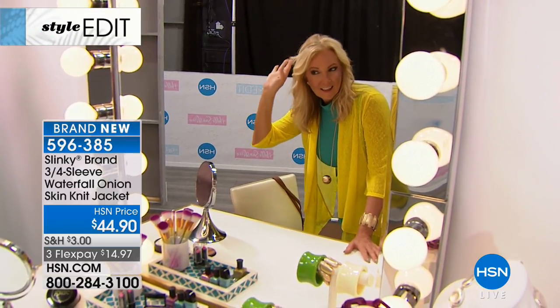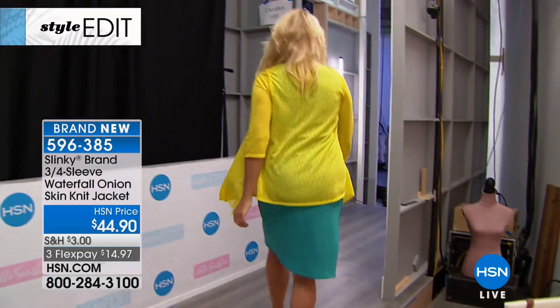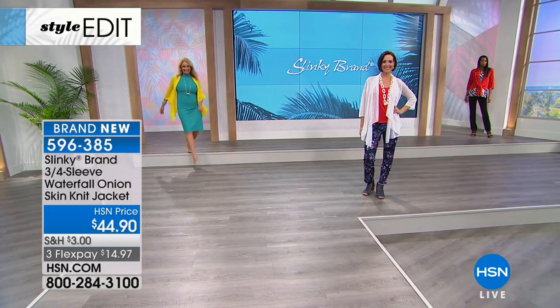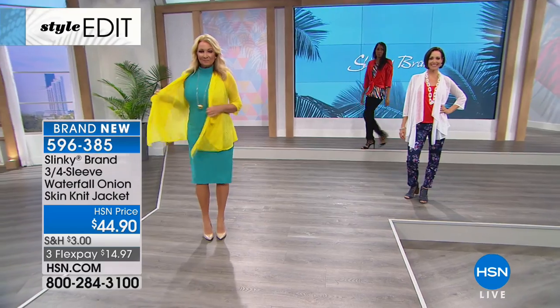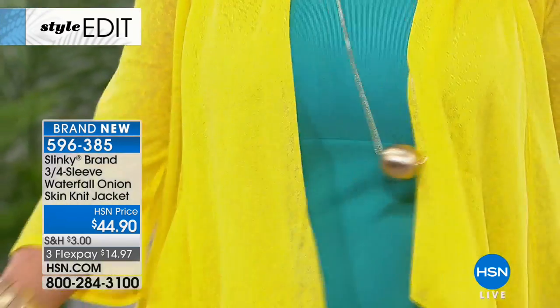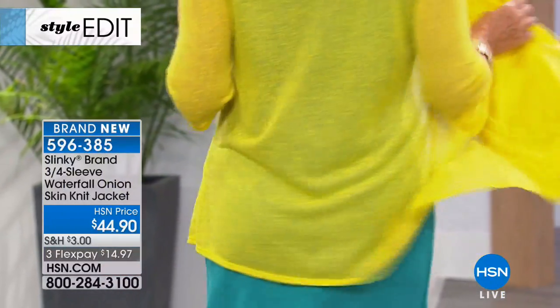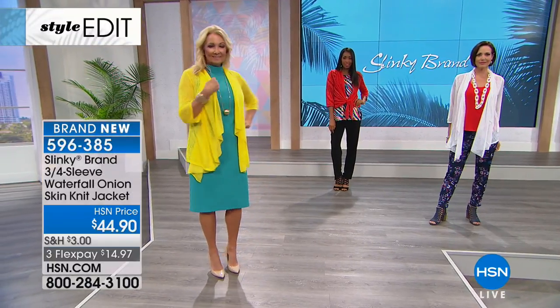Just kind of a little bit of getting ready. Twirling a little curl back there. Perfect, Regina. And out she comes in our next jacket that is brand new for the visit. So this is this waterfall onion skin knit. You want to feel something that is beyond divine against the skin, light, airy, with almost like a diaphanous look and feel to it, Jackie.